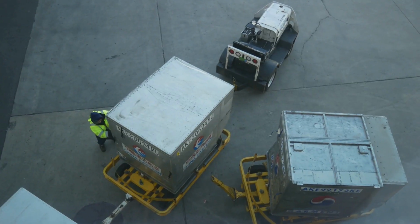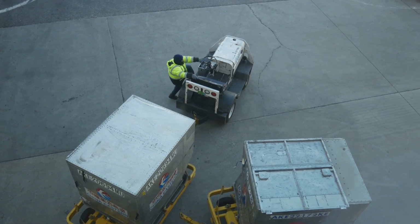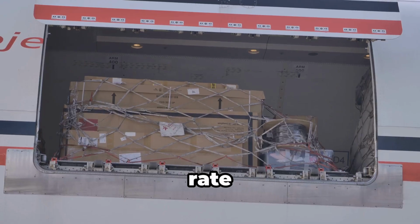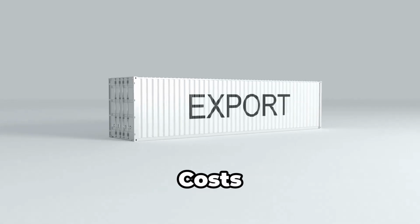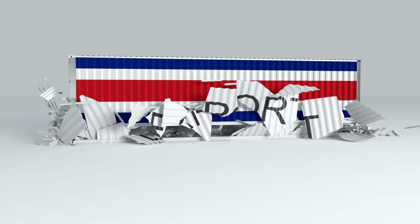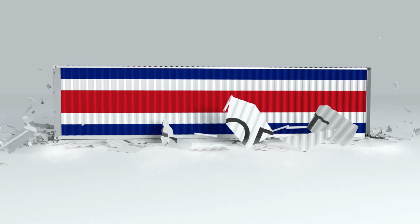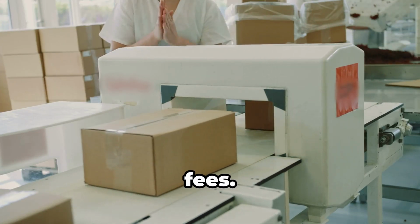Air freight costs are calculated by weight or volume, whichever is higher. The average rate is between $5 to $10 per pound. Additional costs. Customs duties. Based on item value and type. Items like electronics may incur higher fees.